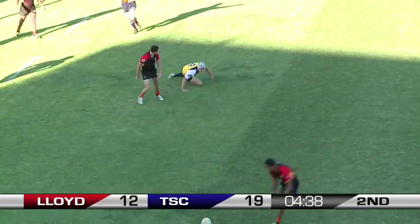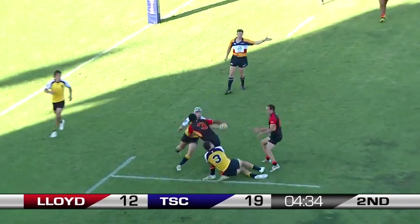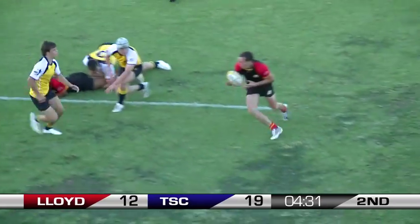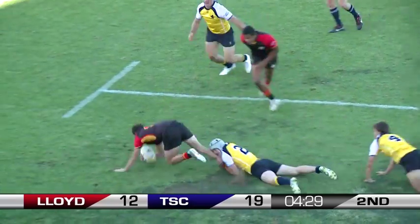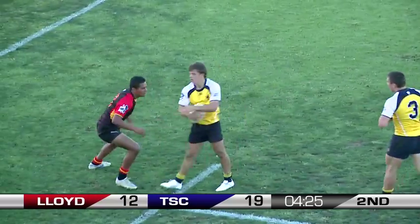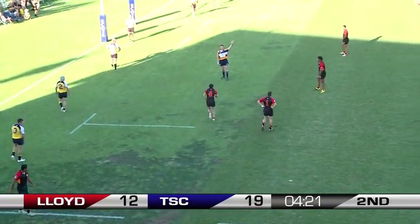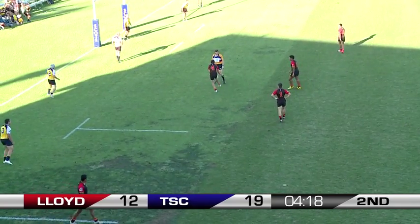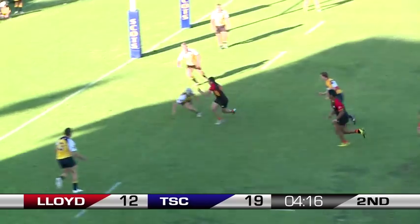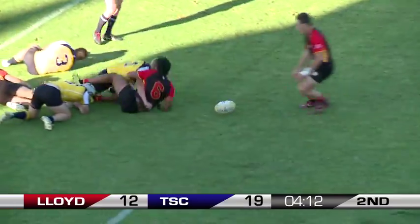Oh, crunching hit. Oh, now tackled in midair, but surely one-on-one. Another great tackle. Gee, this defense has been outstanding from Scots. And again, stepping. Oh, they're just committed to the defense. Right off the legs. Referee plays advantage. Yeah, he'll get the penalty there for taking the man in the air, but commitment in defense from the Scots College. The quick tap, and he's knocked it on. So there we go. The quick tap goes, but he's short. And now the play's got to come out.